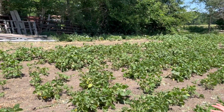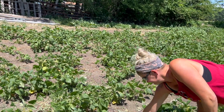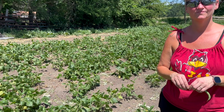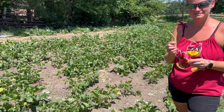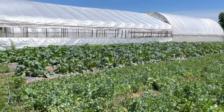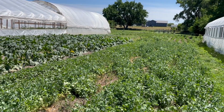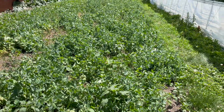Over here we've got green beans, and there's a good chance we'll be able to have green beans soon. Very soon. We like green beans. Yes. Look at that. And so we are in the first part of June, and you've already got green beans. We push the envelope to get everything going early. As early as you can. Sugar snap peas. Don't mind the weeds. Sugar snap peas should be out soon too.